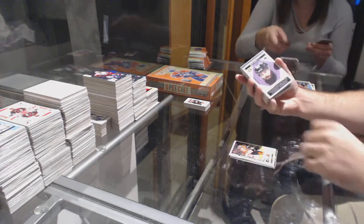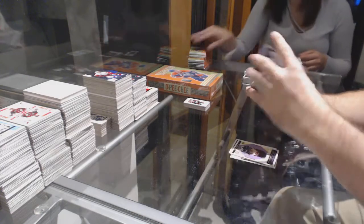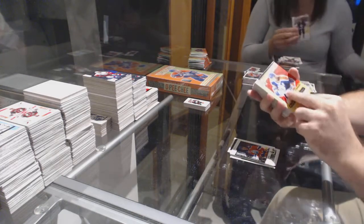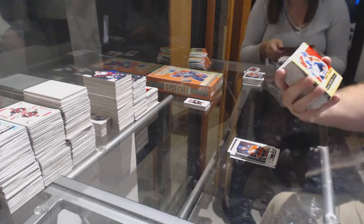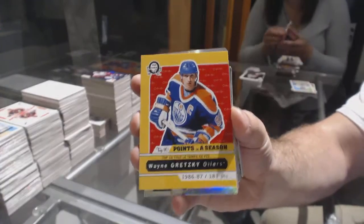Vecchione, whatever his name is. Markey rookie for the Flyers. Leaders for the Sharks of Burns. Canucks rainbow. McDavid leaders. Gretzky, that's kind of cool. What is that thingy? Top 10, Wayne Gretzky for the Oilers.